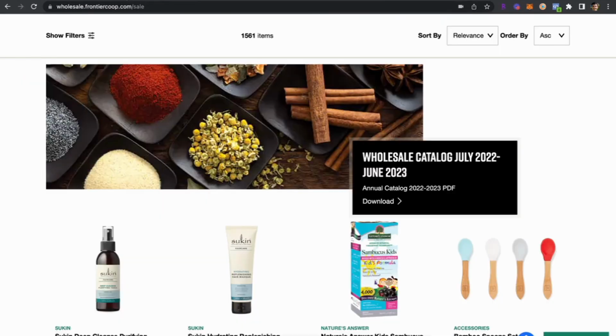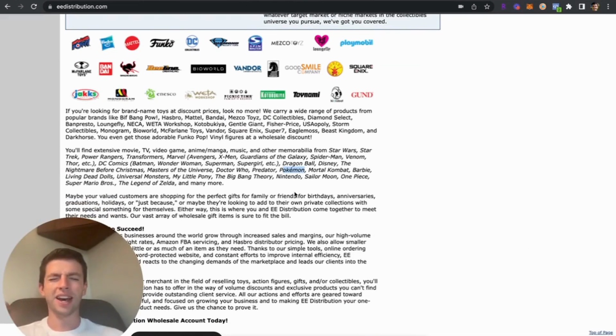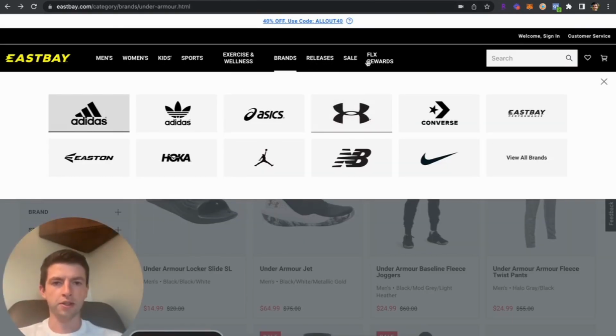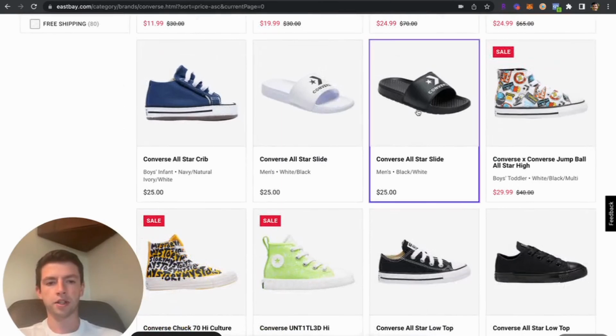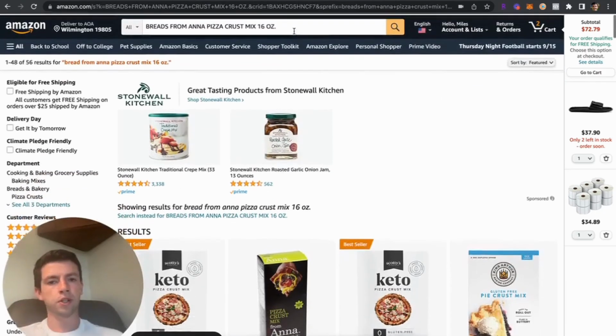It's just Eastbay, Frontier Co-op for a lot of the consumables type stuff, and EE Distribution for the toys and stuff like that. There's not going to be much that's profitable on EE Distribution. Eastbay, there definitely will be. I've made live sourcing videos on here before, especially with this 40% off coupon. On these, like Converse, you just want to filter cheapest, then find a matching listing. Essentially, it's probably going to be these slides on here, but it's really simple, just straightforward.